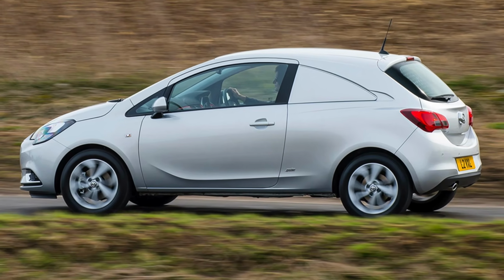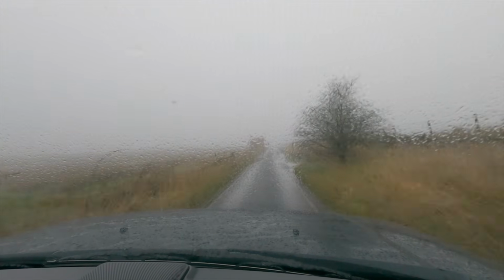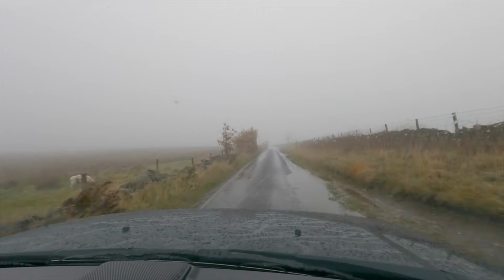What a bleak day it is today. It's lashing down with rain, cold, windy and rotten.